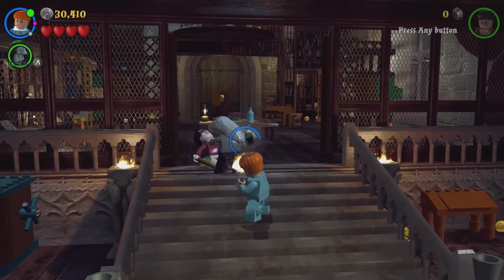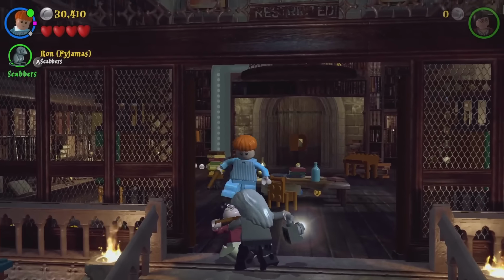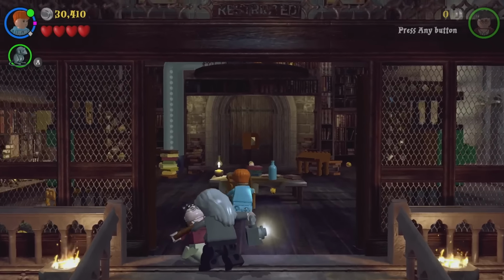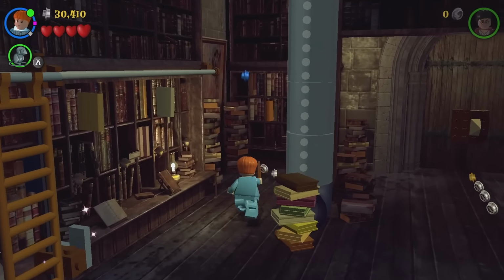Wait, hey, let Harry go. Let him go. Rat, attack him. Hey, none of my attacks are doing anything. Let me switch back to being my friend. Leave my friend alone. So weird. Okay, I guess, Harry, you're just gonna have to struggle like that. Nothing I can do, I'm afraid.